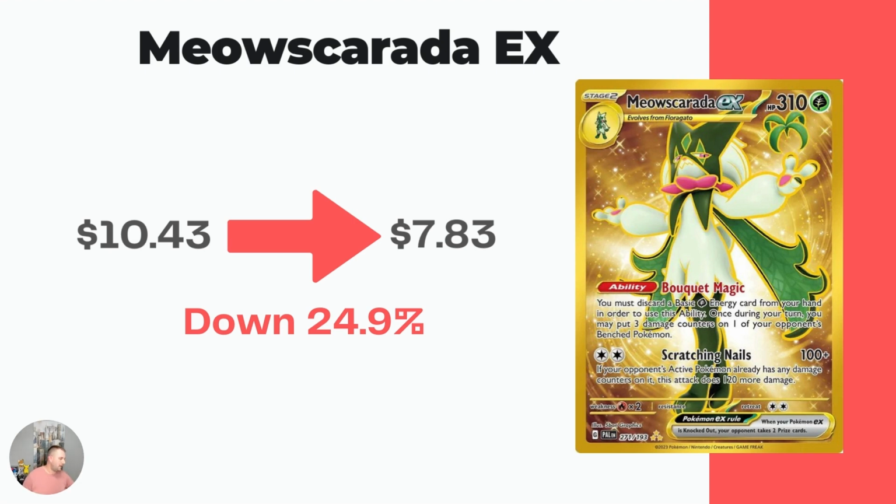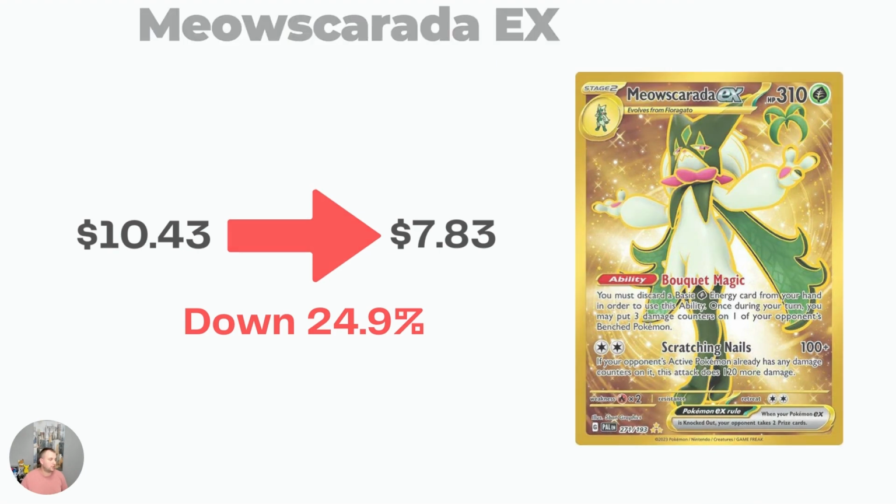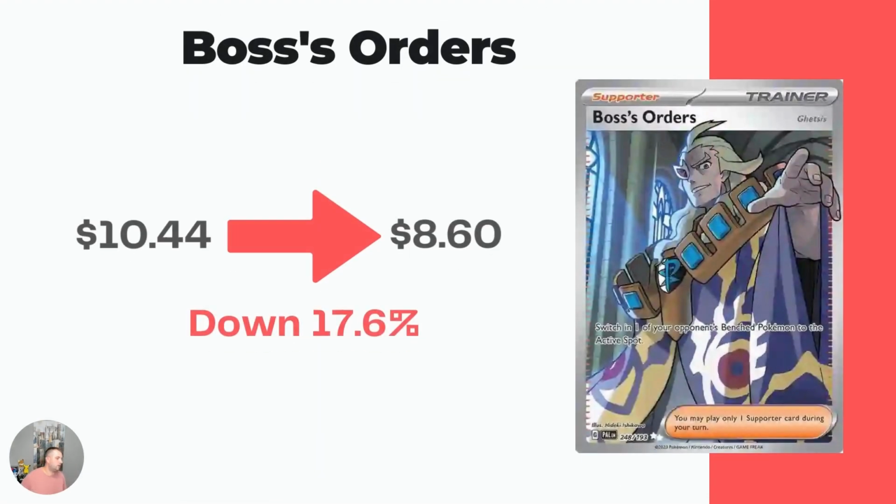So on the left-hand side of the screen, I have last week's price. And then on the right-hand side of the arrow, I have today's price. Right when I put this together at like 3 in the afternoon Pacific time. So it should be really current. So we're starting with the Meowscarada EX Gold card, the Hyper Rare, down 24.9%. Started last week at $10.43. Now it's $7.83.